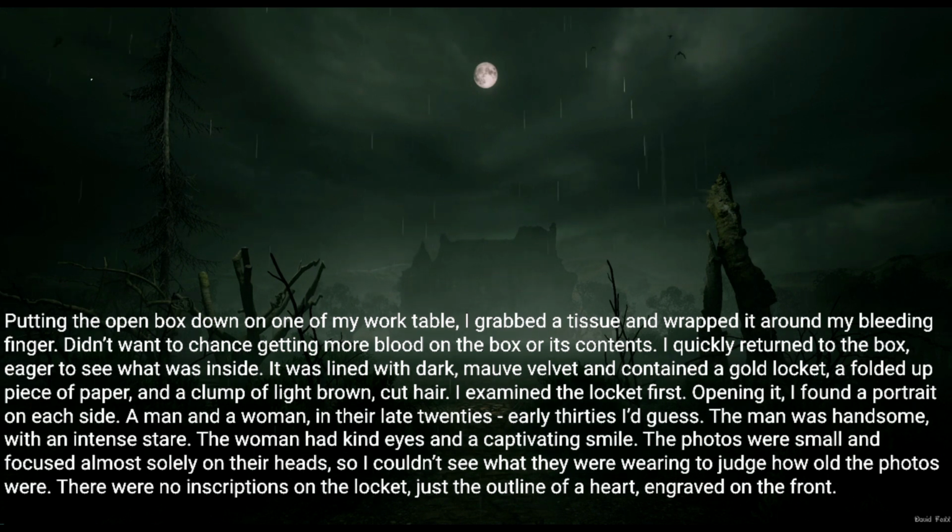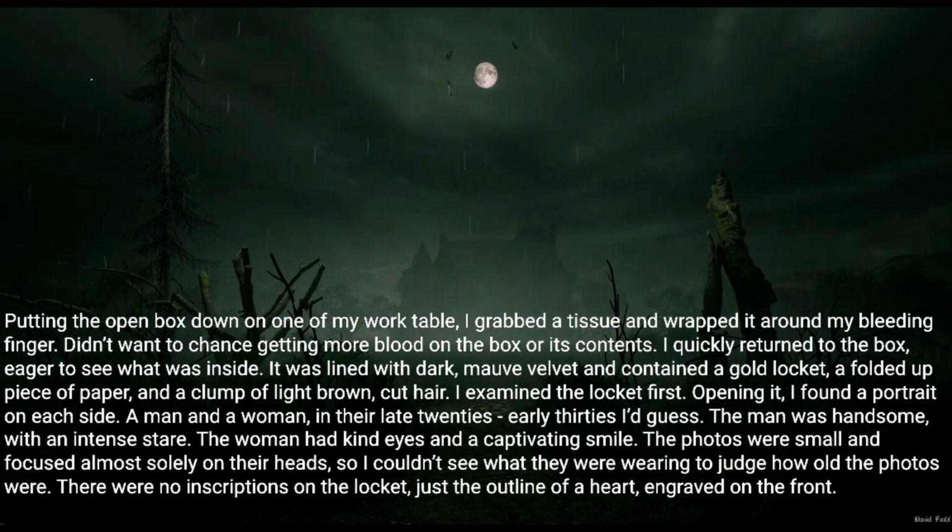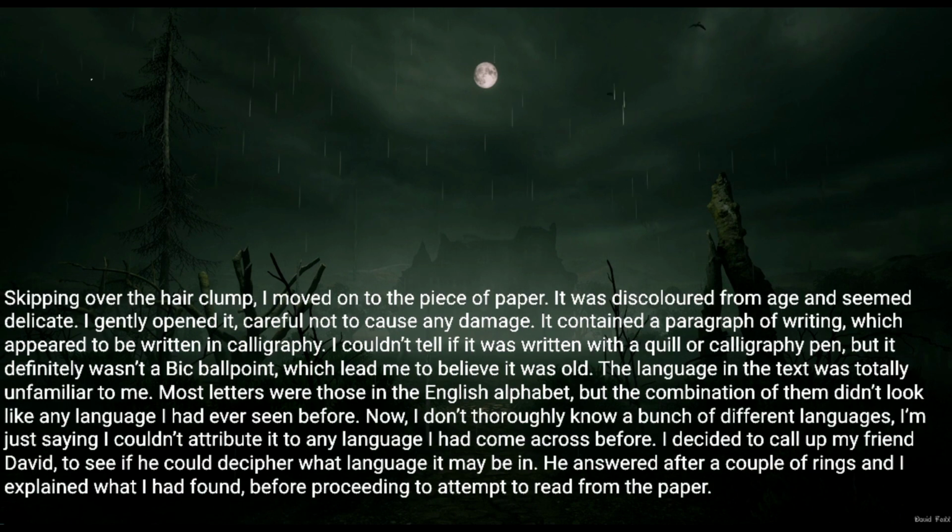The photos were small and focused almost solely on their heads, so I couldn't see what they were wearing to judge how old the photos were. There were no inscriptions on the locket, just the outline of a heart, engraved on the front. Skipping over the hair clump, I moved on to the piece of paper.